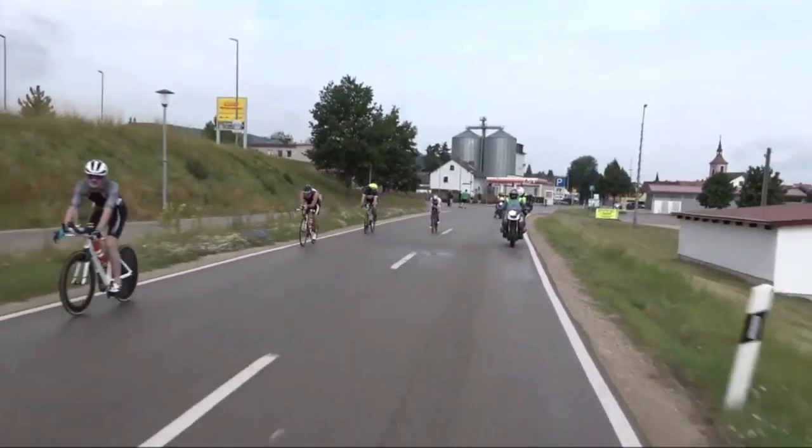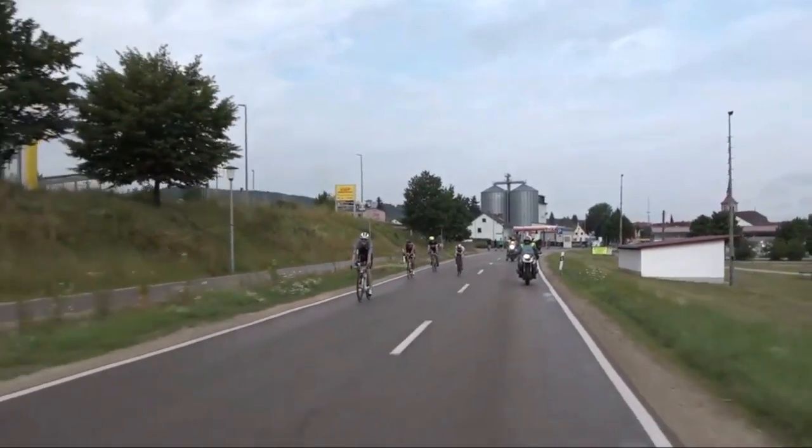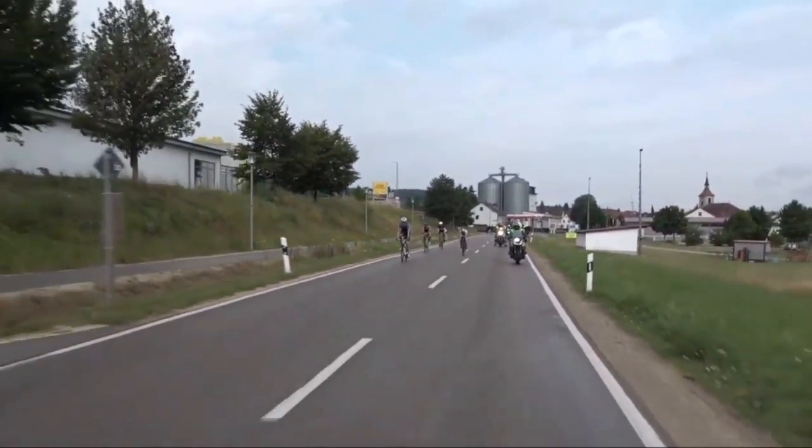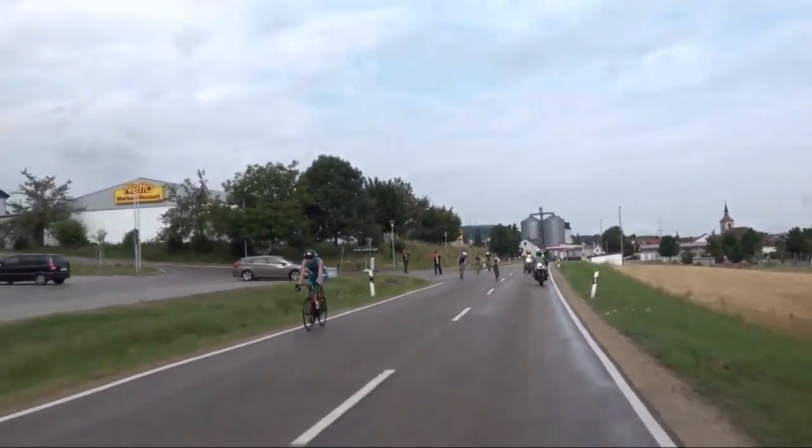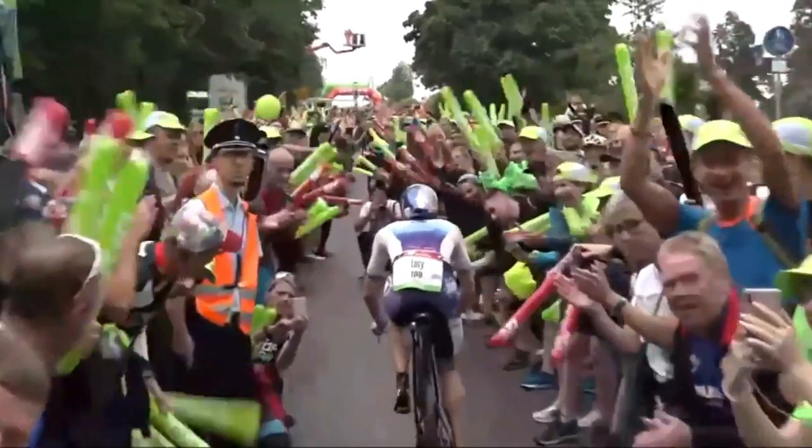So we have a group of 3 male in the front now. That's right. So we have been given updates that Jesper Svensson is now off the back of the lead group. It is just the 3 men.